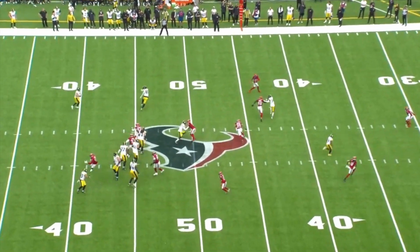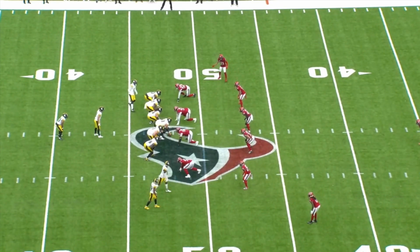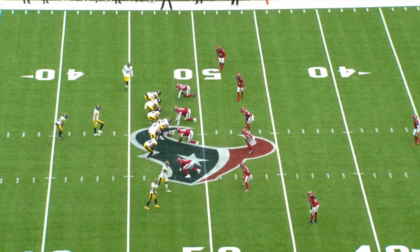I like this one, because the Steelers haven't thrown the ball to Washington yet this season, and I think it's good just to not get predictable. A little tendency breaker here, just to have the defense respect him as a receiver instead of every time you bring him in, he's just kind of either a decoy in the route concept or just a blocker.